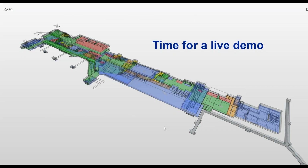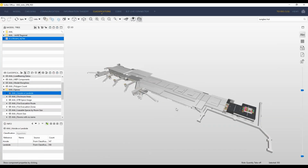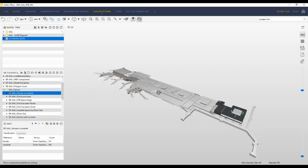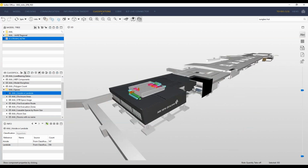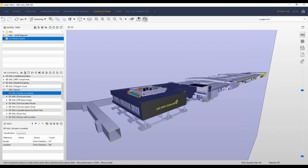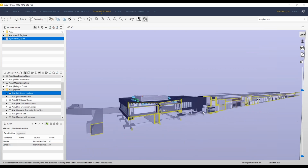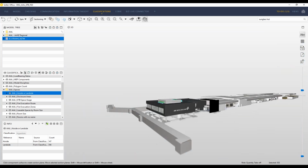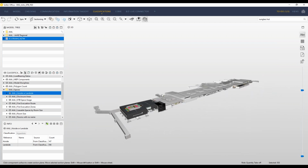So now we'll jump to the live demo. So here we're in Solibri in one of our domestic terminal models. This has mostly been done in ArchiCAD, but we have some models that have been produced in Revit, so we're across multiple systems. But what I want to show you from the client side is what information we are interested in, because of course during construction it's around avoiding clashes and making sure that the building is going to be constructed correctly, but after it's been built we're not so concerned with that.